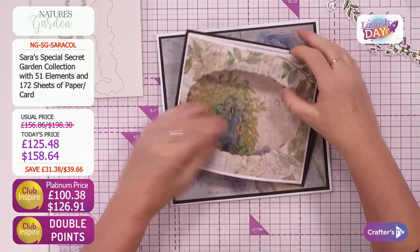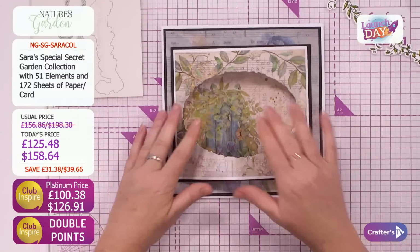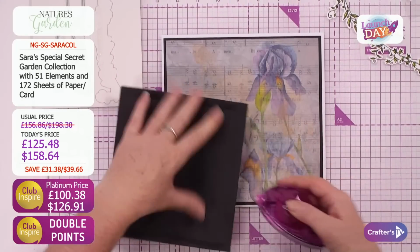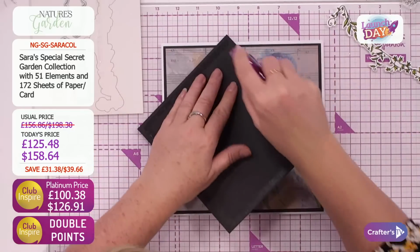So yeah, I mean, in fact, we've created a lovely little card on its own with just that one, but we are going to mount it onto the front of our card. So again, I'm just going to go down here and the sides. Just doing that really gently, so I'm not going to bend.